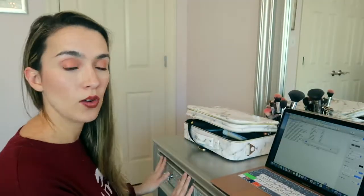So I'm going to then go into this drawer right here, look at everything and make sure I have everything in my current spreadsheet.